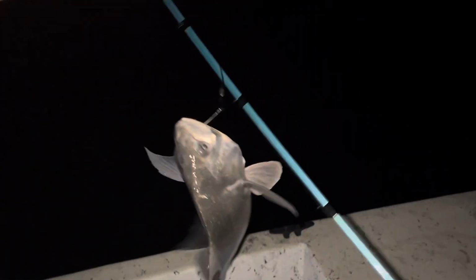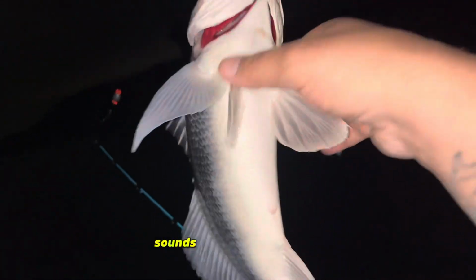Oh, dude. Oh, right when I moved it, he hit it. He tightened his drag up. I don't know, what is it? Beautiful. Sounds like a giant croaker.